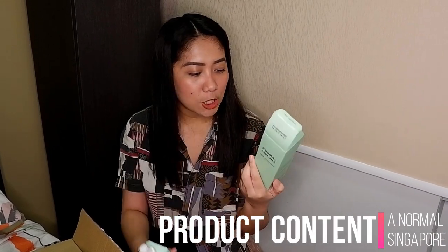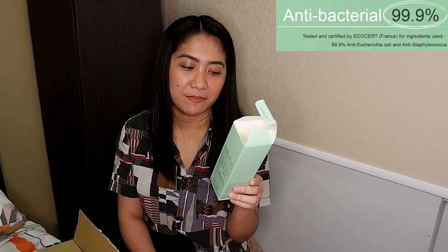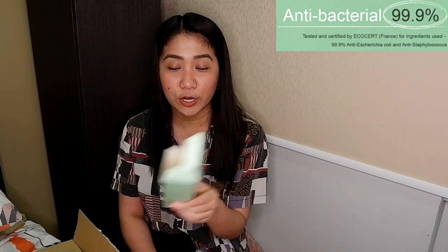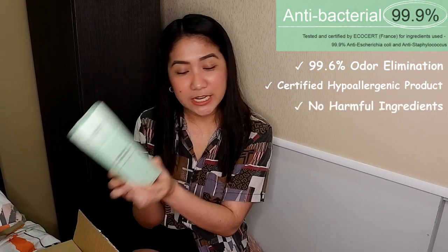So it says here, it's Antibacterial Effect 99.9%. All natural Antibacterial Effect. And 99.6% Odor Elimination. And then Certified Hypoallergenic Product. No harmful ingredients. So the good thing with this is all natural.